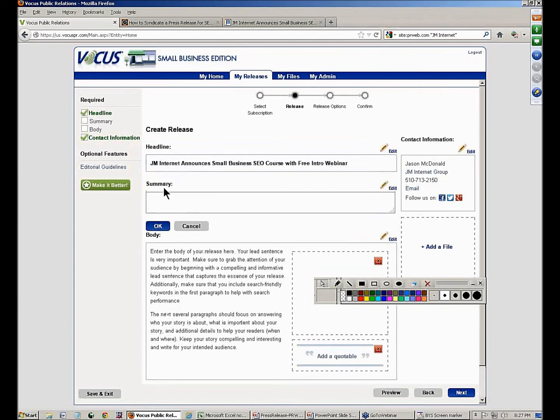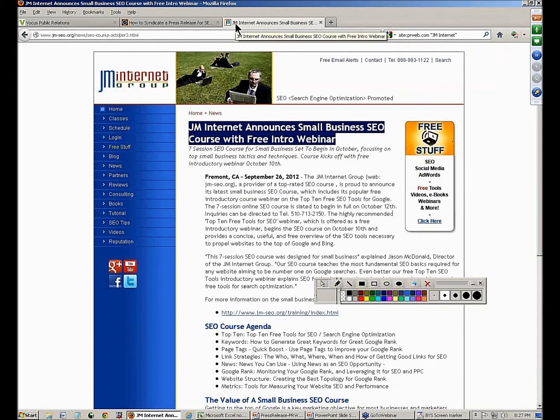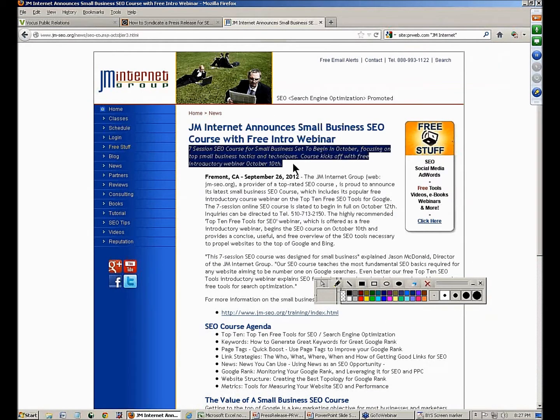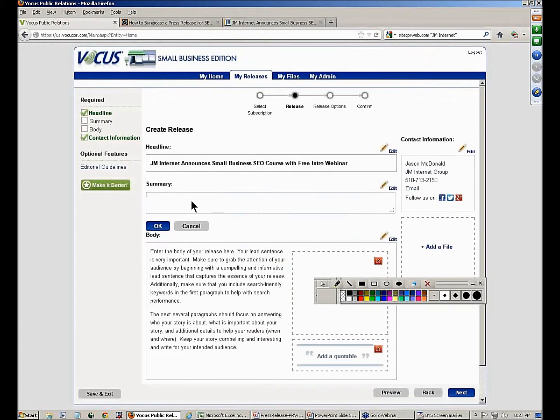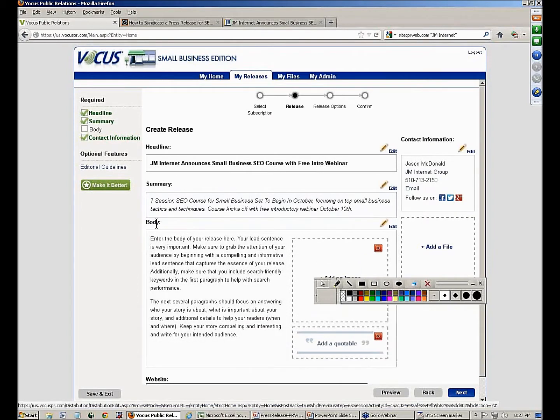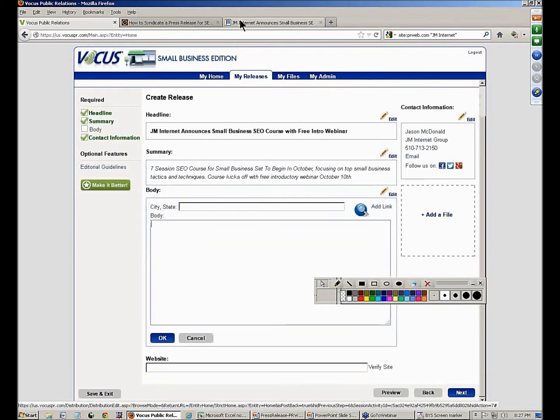Hit OK. This summary down here, I call that the kicker. That's actually called a kicker. I'm old enough, media person. So I'm going to copy my kicker, and I'm going to paste that kicker in over here and hit OK. Pretty straightforward. My body, I'm going to go over here.